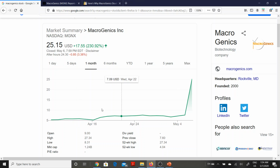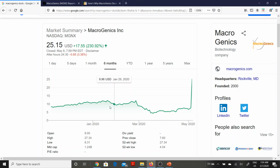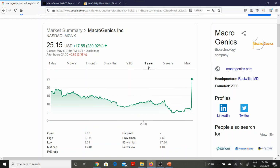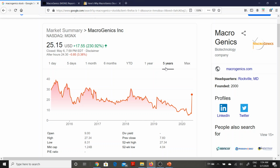If you look at 1 month, nothing happened. 6 months, not many changes. Year to date, it looks more like a 90-degree stick. And 1 year, 5 years, nothing happened. If you look at this stock, 5 years is like a downtrend. You have lower lows and lower highs. The second high is lower than the first high, and the second low is lower than the first low. So it's downtrending overall. But what's going on right here? Let's look at it.